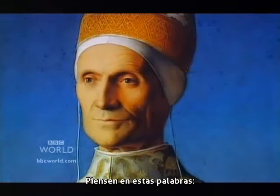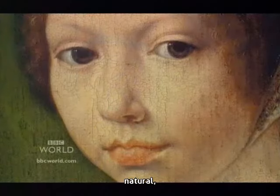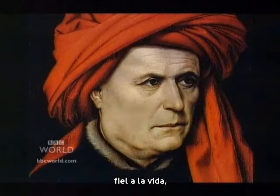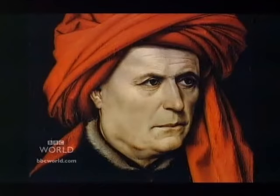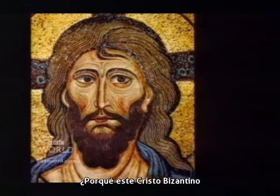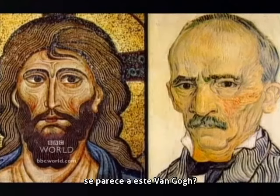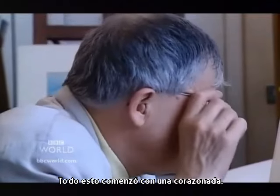Think of these words. Real. Natural. Photographic. True to life. What do we mean when we use these words? Why does this Byzantine Christ look like this Van Gogh? This all started with a hunch.